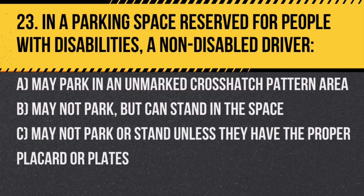Question 23. In a parking space reserved for people with disabilities, a non-disabled driver. A. May park in an unmarked crosshatch pattern area. B. May not park, but can stand in the space. C. May not park or stand unless they have the proper placard or plates. Answer. C. May not park or stand unless they have the proper placard or plates.